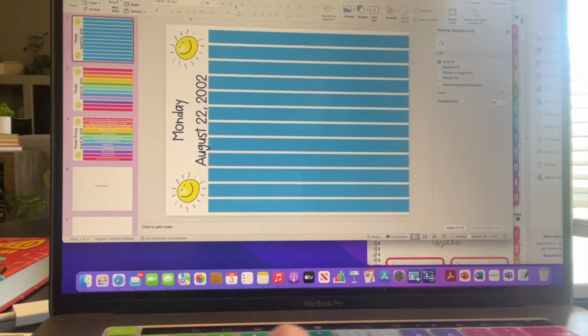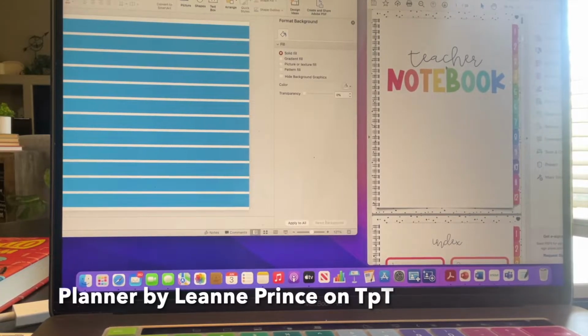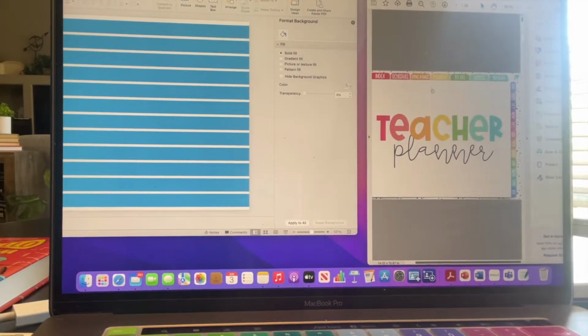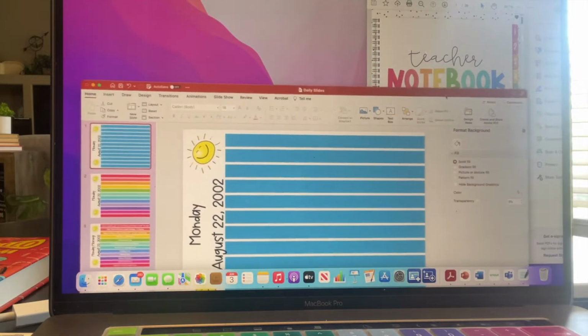I wanted to show you how I got the colors I wanted. I had purchased a teacher planner from a gal. Her name is Leanne Price, I believe. I'll put it on the screen on Teachers Pay Teachers. It's a teacher planner, and I just really love the colors, and then teacher notebooks just to write in. So I have those that I use on my iPad, but I love the color scheme so much.